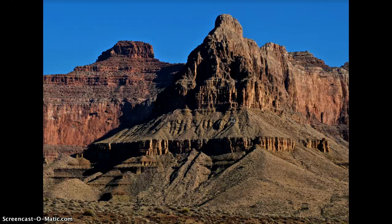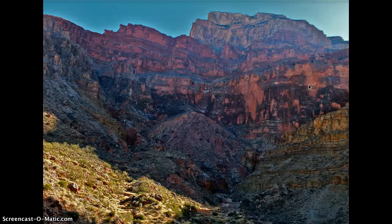Across the river at the confluence of Hermit Creek is the Tower of Ra. That's this one here. And it is backed by Osiris Temple, which may be this one, or it might actually be further to the right from here. This is the way that we needed to take to get back out of the canyon.